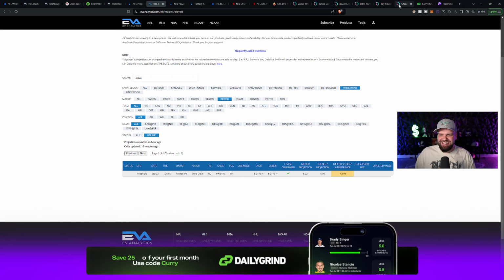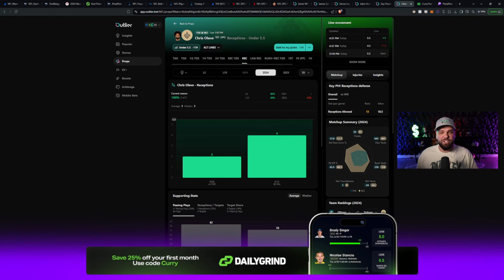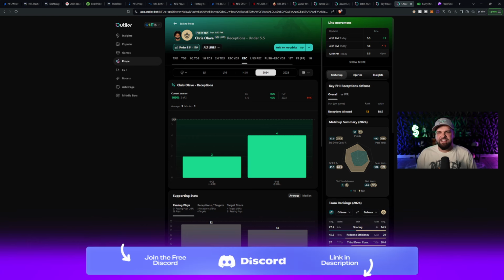As far as how he's done this season on that number, like I said, 2 for 2. Only 2 receptions against Carolina, only 4 against Dallas. So he has stayed under in both games. And now he's taking on a Philadelphia Eagles defense that's, like I said, middle of the pack. They rank 13th according to Outlier in receptions allowed.